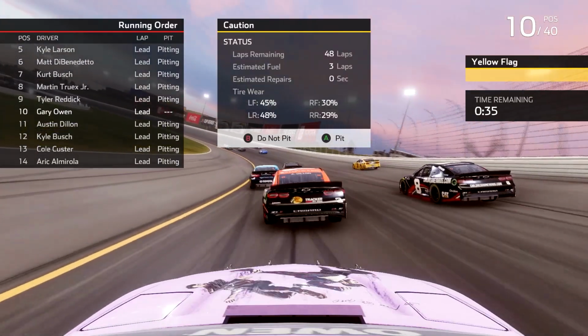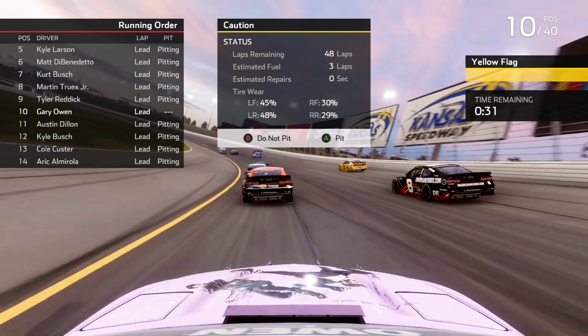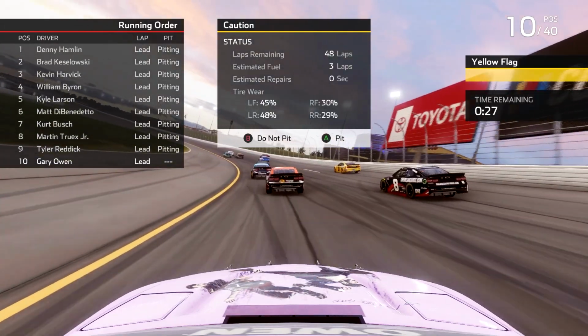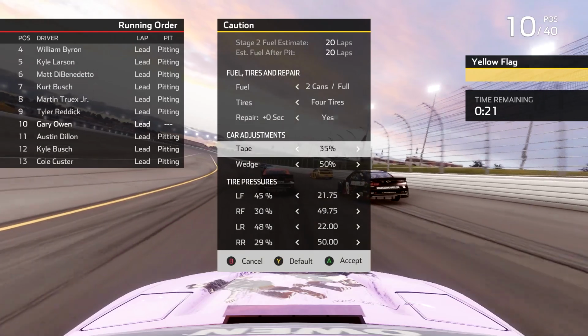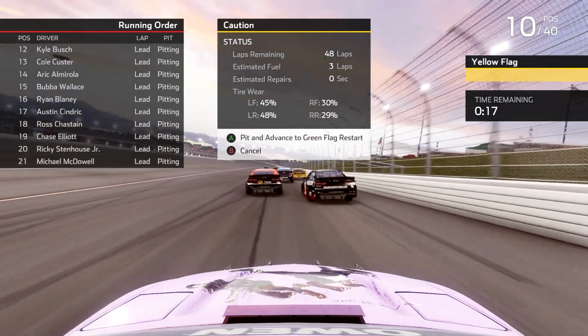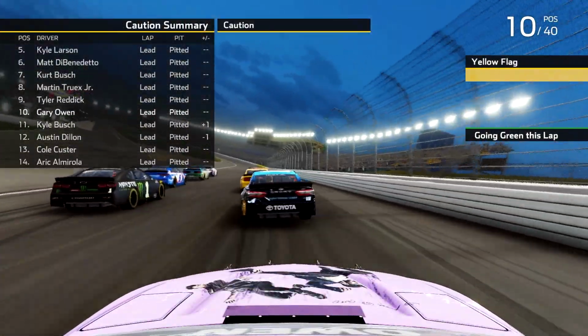We started 22nd. We end up P10. So clearly there's some speed in this car. Now, I definitely felt like that was probably just about as far as this car could really go. It kind of felt like we had found our spot in the grid right there around 10th place. So we would come in, of course, for 4 tires, 2 cans of fuel. I did move the grill tape up by 5%, so from 35 to 40.